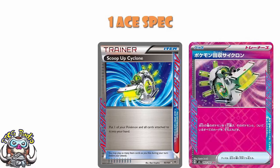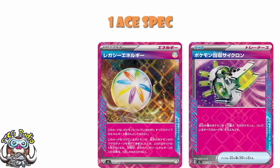Well, one way we can do better is Legacy Energy. Legacy Energy is one that people are getting pretty excited about. It is any energy, and also it means you give up 1 less prize when you get KO'd. It's phenomenal. It's absolutely brilliant. The fact that it counters any energy with no downside, ridiculous. The fact that it also then gives your opponent 1 less prize when they KO the Pokemon to which it is attached, ridiculous. Great card. I'll be honest with you, Scoop Up Cyclone is by a bit of a margin my least favourite of the Ace Specs in this set.